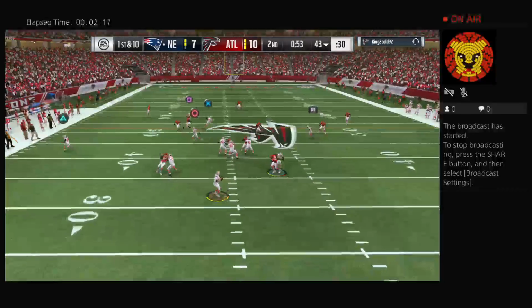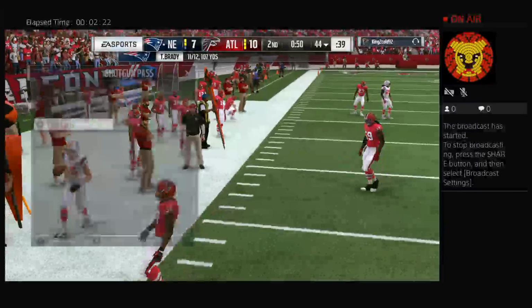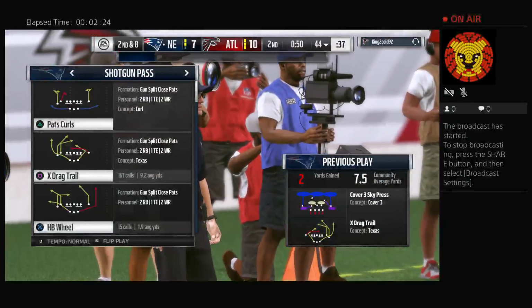Throwing on 1st down is Brady. To the sideline, and oh, a nice catch there. Made sure the feet were inbounds, and they were.